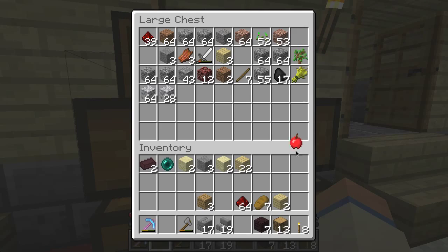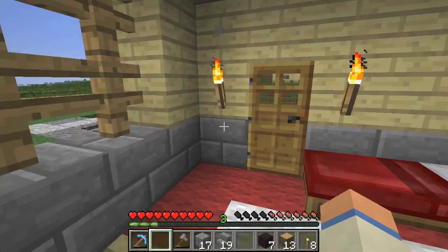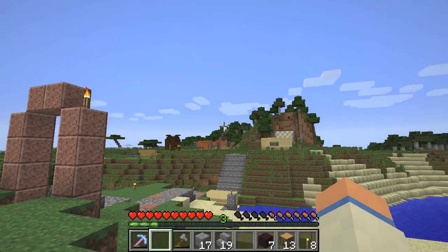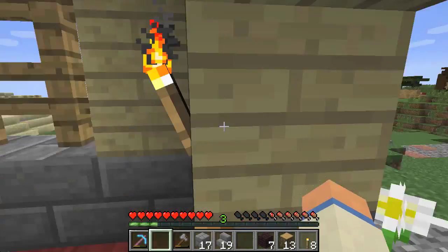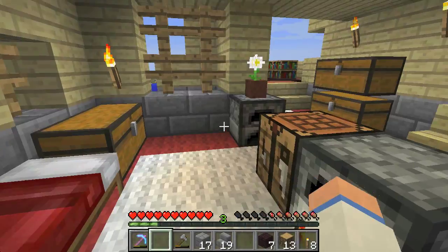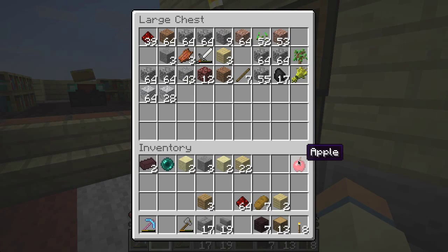You need an apple, and I managed to get some oak saplings. Our oak trees are, if you look over there, just above where the ponies are, where our stables are. That's where the oak trees are. So I managed to cut down some, and I've got an apple here.